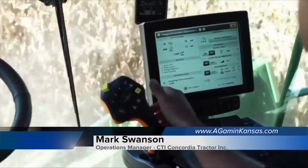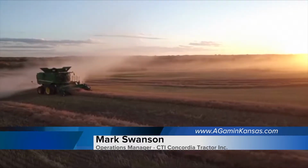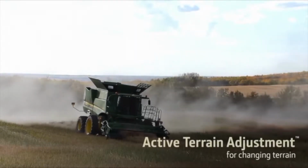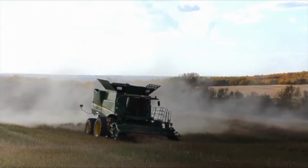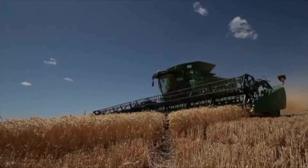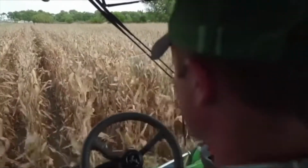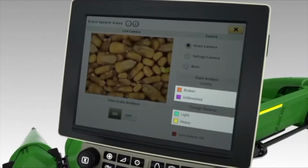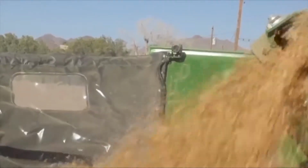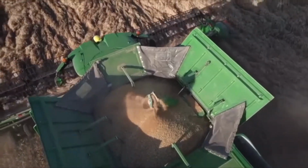With the new combine, the amount of data that it's able to capture with the new Gen 4, I'm going to call it computer system, but Green Star system, builds a much better yield map. The active yield adjust makes your yield maps very accurate.